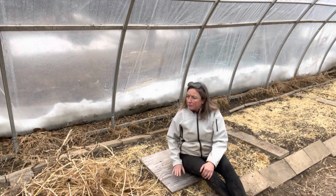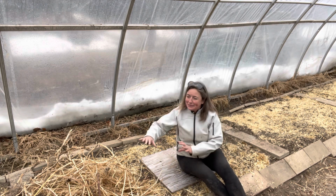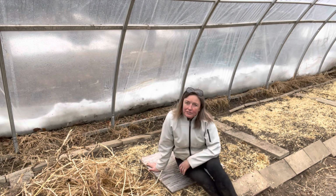When I'm working in a situation like this, I keep square boards and long boards depending on how I'm going to be moving around a bed. I do keep these around for that purpose.